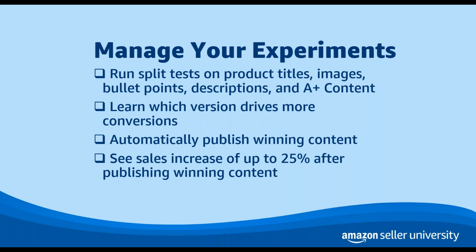You can use MYE to test 2 versions of product titles, main images, bullet points, product descriptions, and A+ content against each other to learn which version customers best respond to. With MYE, you can learn which version of your content drives more conversions and then automatically publish the winning content. MYE statistically measures which version of content helps drive more sales. And after publishing the winning content, brands have seen increased sales by up to 25%.